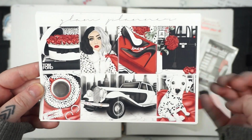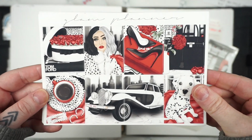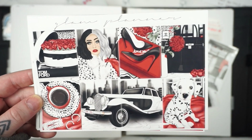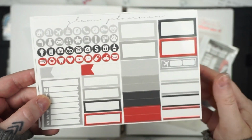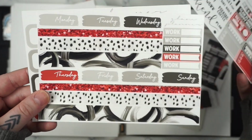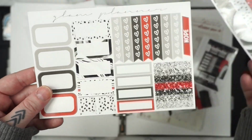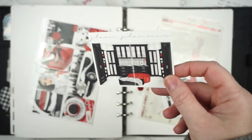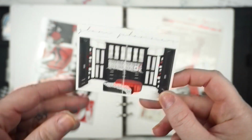So I did pull the Cruella kit from Glam Planner. This is so pretty. I feel like that is Christina Aguilera. This is a mini kit, so I purchased this quite some time ago when I was still buying mini kits, so I am unfortunately going to have to make some extra stuff, pull from the multicolor line to make enough boxes for myself, but that's okay.